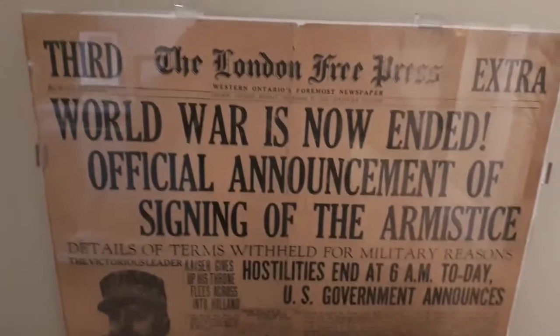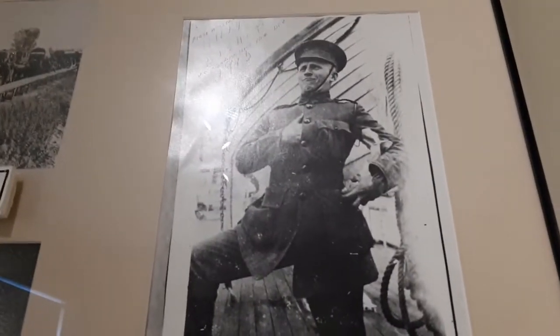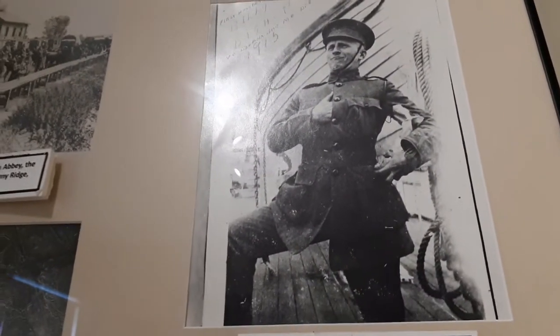We also have the London Free Press from when the war ended, and another picture of Billy Bishop looking very Napoleonic. He was known for being quite the rebel, and that's why he switched out to the Air Corps.